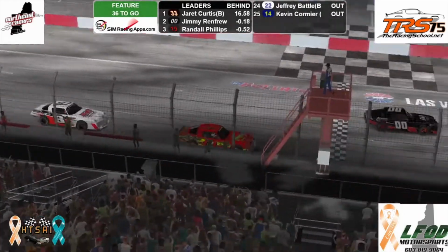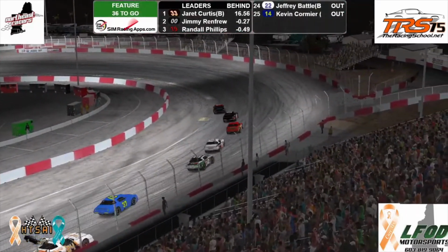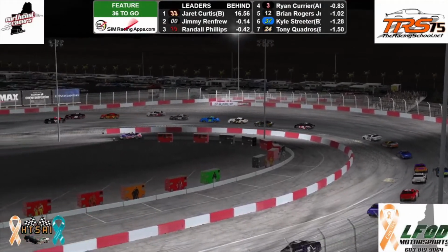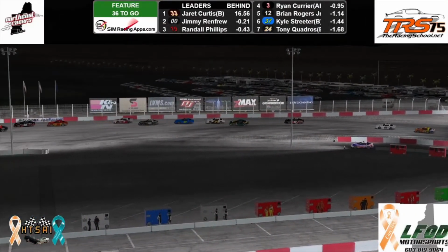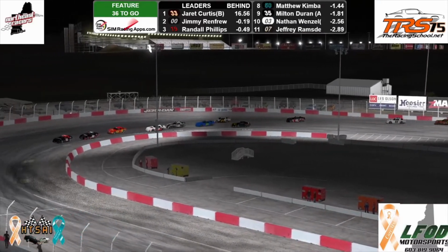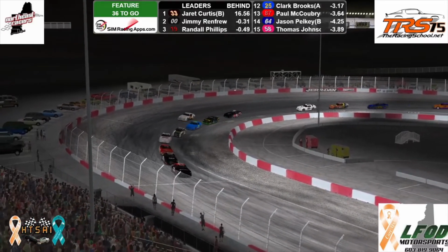And the 50 now, still back in eighth, but now that they're single file, he is right behind Tony Quadros. We'll see how he does in traffic and see if he can get around. He is already looking to the inside of Tony Quadros, and he'll have Kyle Streeter right in front of him.